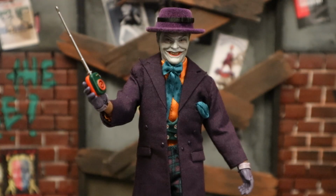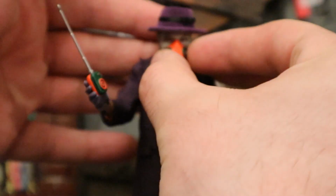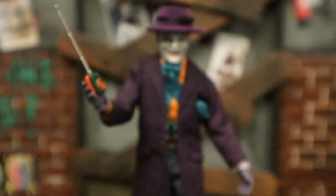Here's the Joker holding onto that detonator. And then we have the gas mask here, which fits over his face just fine, but doesn't really stay there. There's no way to really attach it.